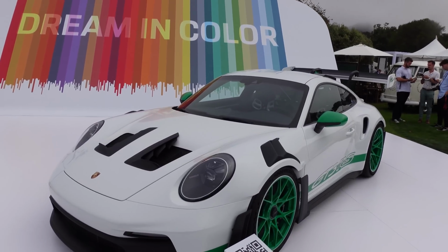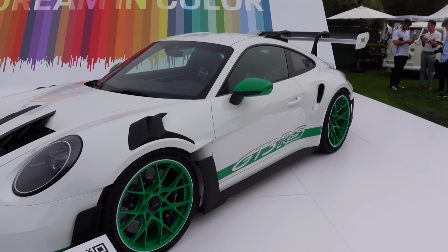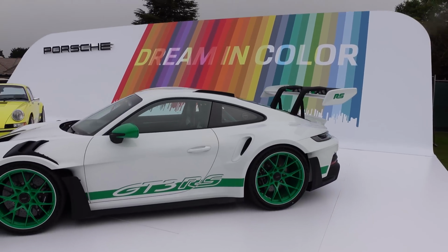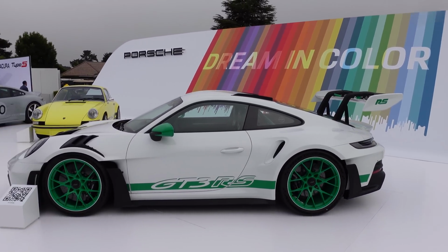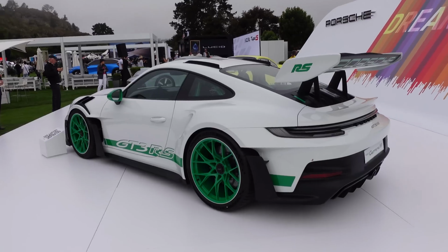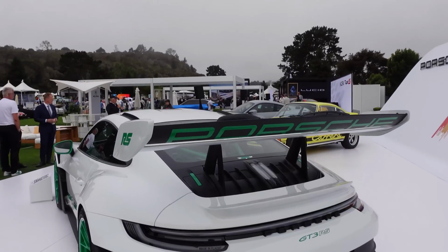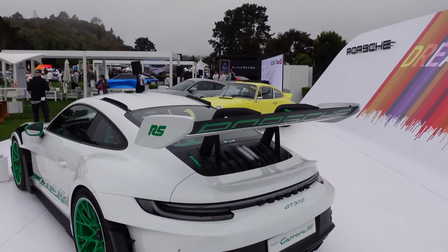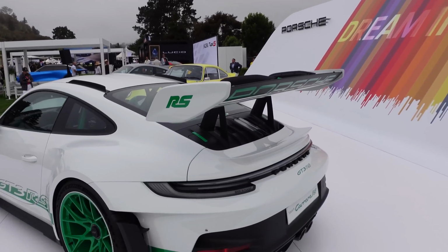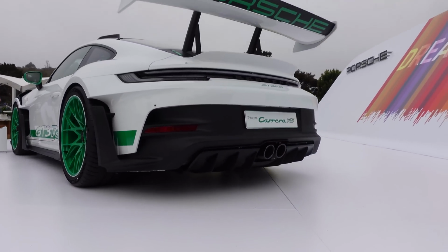This is the first time I think a GT3 RS of the 992 generation has been seen in real life. We just got the press conference, heard some details on the car, and then they pulled the cover off. The sculpting on the sides. The green and white livery is pretty cool, but that wing is just ridiculous. It's top mounted. I think they're called swan neck wings because the underside of the rear wing is actually most important in terms of surface area for downforce, aerodynamically speaking. Crazy diffuser down here too.